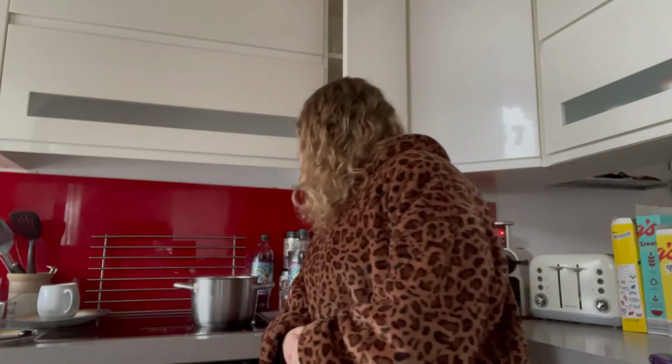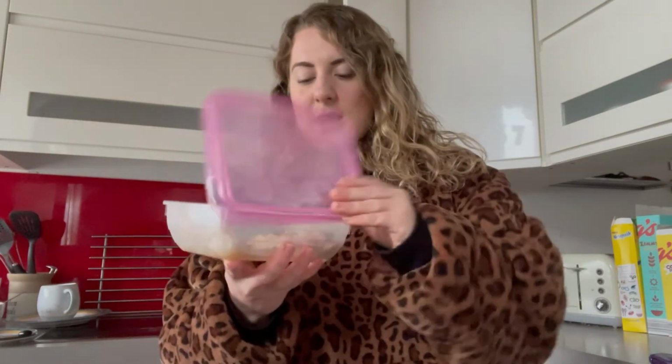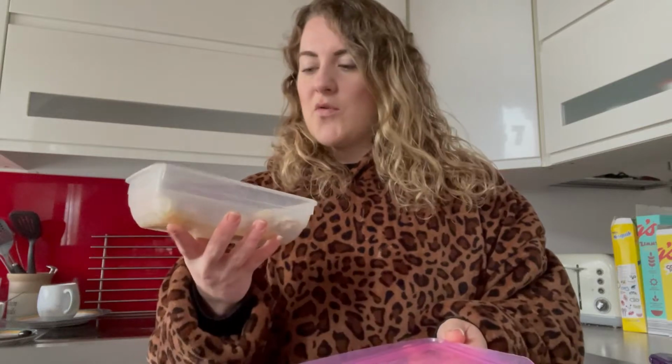But I am currently cooking off potatoes, as I pretty much eat potatoes most of the time, and I've got 600 grams on the boil right now. I'm going to have 300 now, and as per previous videos, you will know that I always cook off chicken in advance. So in here I've got a 100 gram portion and a 120 gram portion.